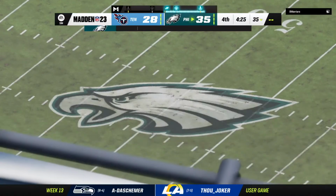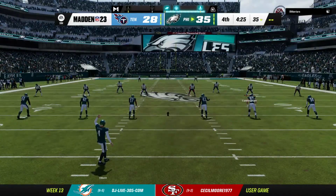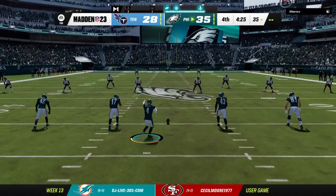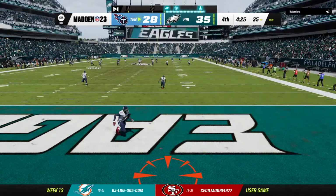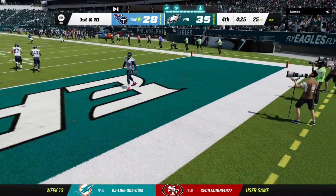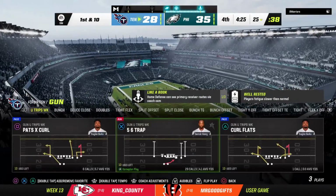Elliott good with a PAT, and they will take a 7-point lead. Now after the touchdown, here's Elliott on to kick it away. And this will be a touchback as that sails over the end line.